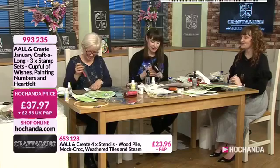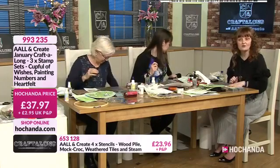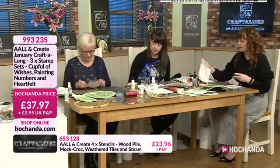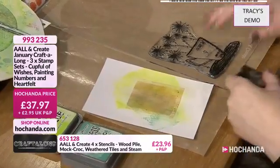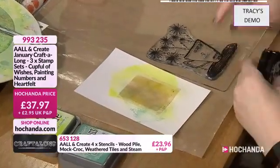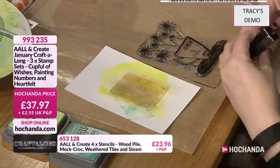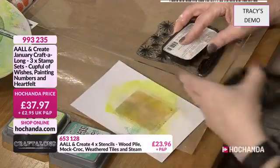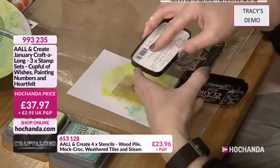So mine is nice and dry. Yeah, I think mine is. So hopefully at home you've just checked that that's nice and dry. Okay? So what you're going to do now is get your teacup, or whichever stamp you're using for the Craftalong, and we're aiming for this cup area. So you need to ink the cup area. Doesn't matter what you get, but you're aiming for the cup area to go on the tea bag. Does that make sense? The cup area is going to be stamped onto the tea bag.